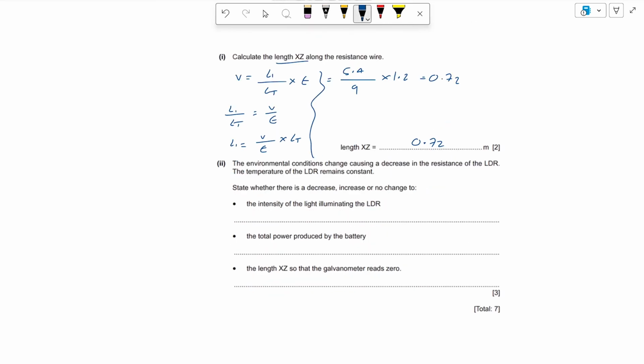So the last part of this question, the environmental conditions change causing a decrease in the resistance of the LDR. The temperature of the LDR remains constant. Okay. The way an LDR functions is that when the amount of light striking the LDR increases, the resistance decreases. That's how an LDR works. So using this information, and I'm just going to write V is equal to IR for good measure, state whether there's a decrease, increase, or no change to the intensity of light illuminating the LDR. If the resistance is decreasing, that means there's an increase in the intensity of light striking the LDR. So intensity increases.